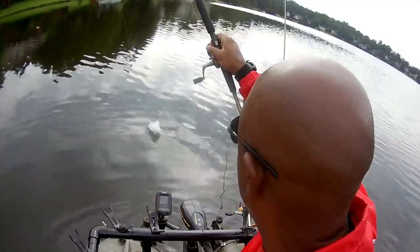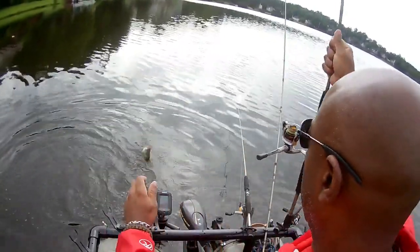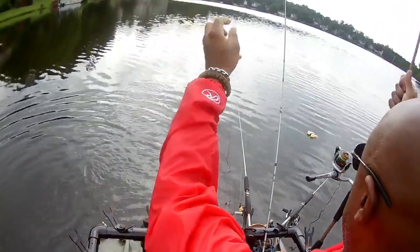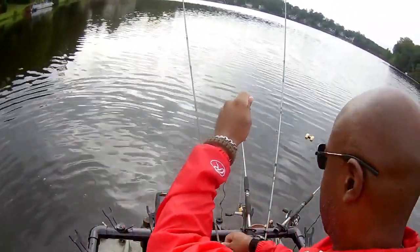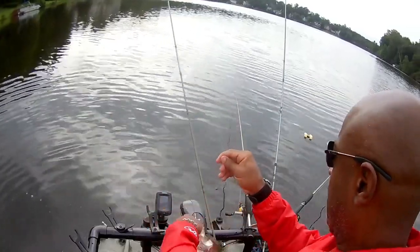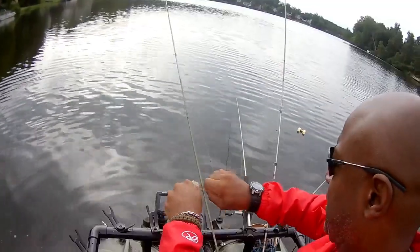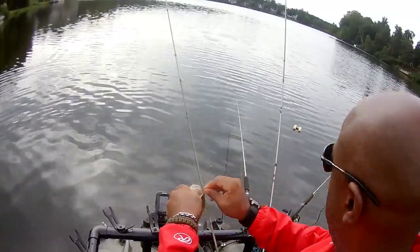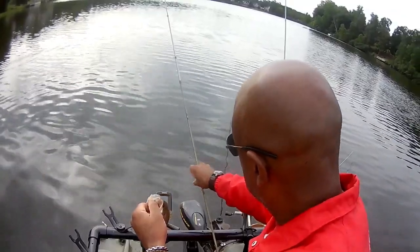Whoa. Whoa. Whoa, I didn't even think that was a crappie. I thought we were hung. Look at this, guys. 12 and a half. Right at that marker too. Woo, I thought we were hung. Look at this rascal. Let me show this one to you. And we're going to end on this note. Good night. I thought we were hung. Let me see if I can get my pole together there.